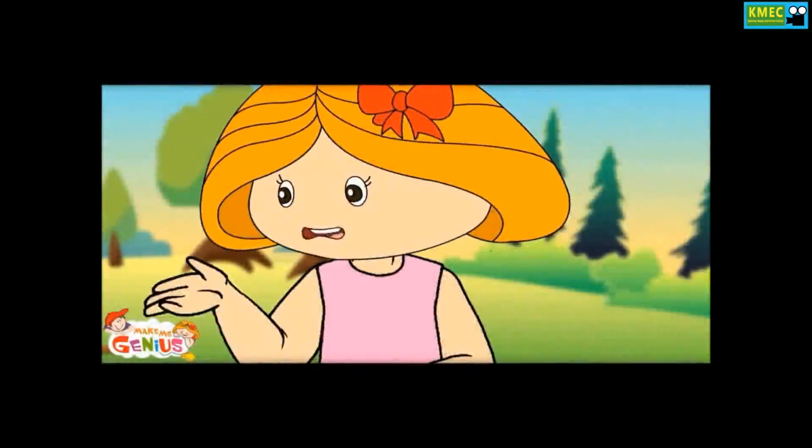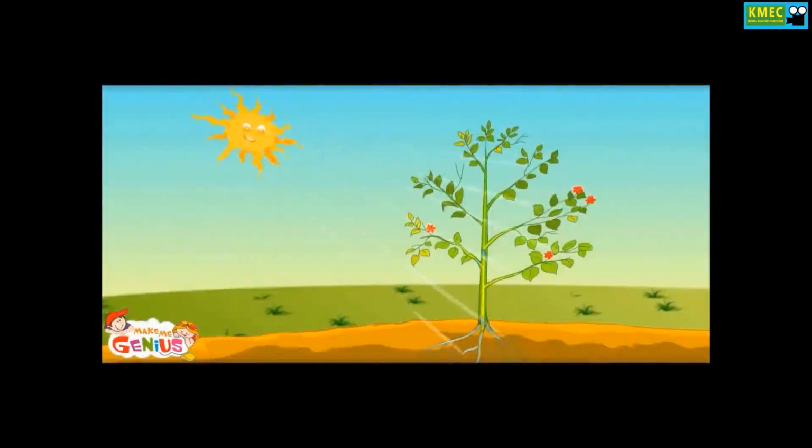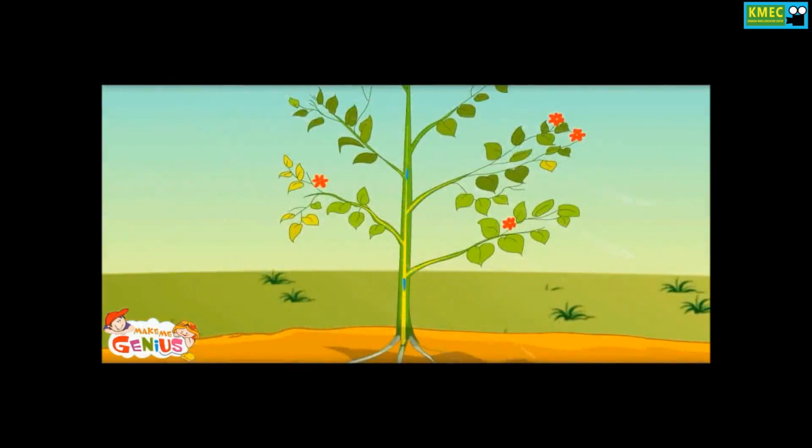So how? Do you know? Plants need very few things to cook their food. What are those? They get sunlight, which is their fire to heat. The root brings water from underground, and the leaves absorb carbon dioxide gas from the air. All these get mixed up in leaves and the food is ready. You know how plants absorb water? They have a straw inside them and they drink water from the ground like we drink cold drink.